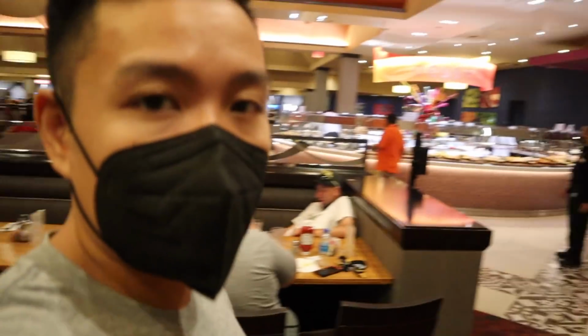Also, they have a big dessert station and some freshly made crepes. We haven't even tried that yet, but it looks like there's a lot of dessert, so I'm gonna go over there and try out the dessert for you guys. So we got this huge dessert station right here, smack dab in the middle of the buffet. Let's go check it out. It looks like a lot of items.